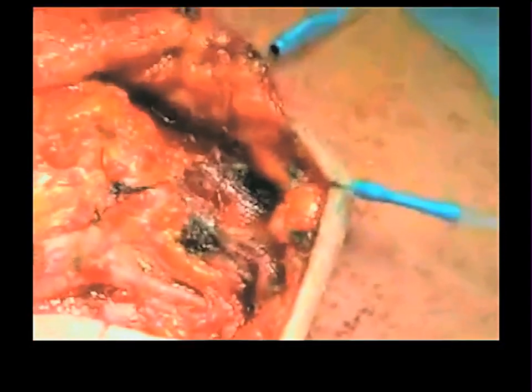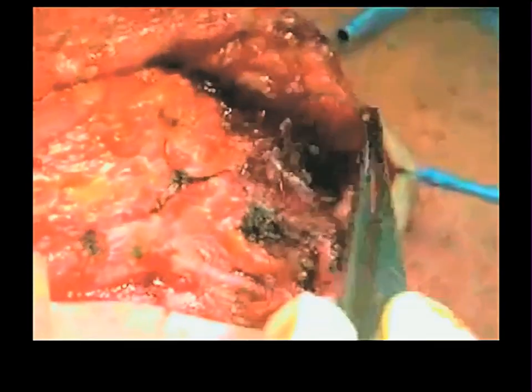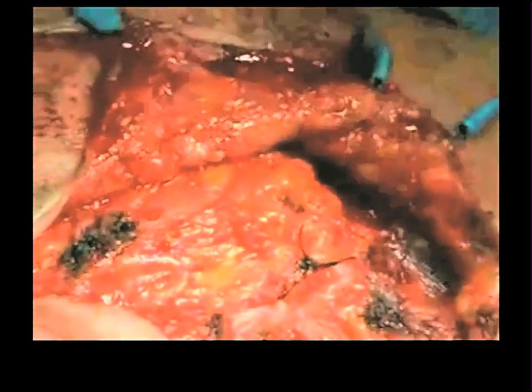The superior flap, again, lifted in the facelift plane, and the inferior flap lifted in a standard fashion in the subplatysmal plane. However, we did have to go superficial here because of the proximity of the tumor to the dermis.